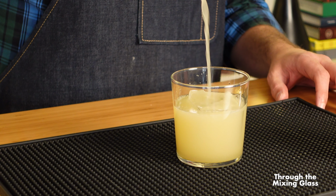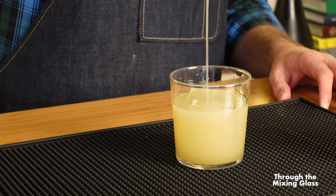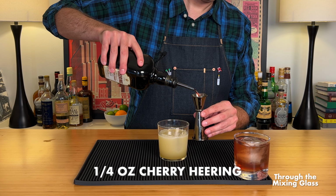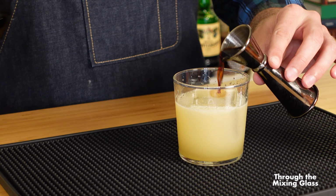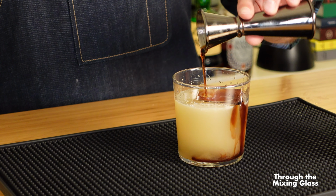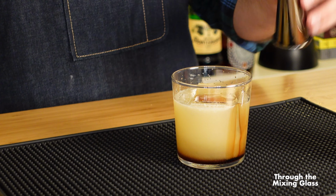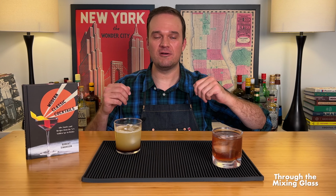Here's where this drink really sets itself apart from other whiskey sours. We're going to take 1/4 ounce of cherry heering and float it over the large rock of ice in our drink. Because the cherry heering is heavier than the other ingredients, it's going to sink to the bottom of the glass, giving it a super cool layered effect. All right, there we have it, our two modern classic cocktails to be.